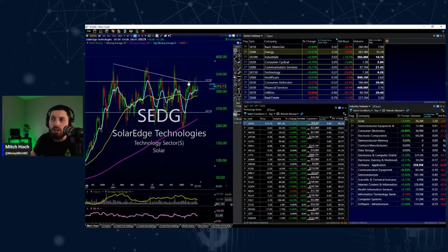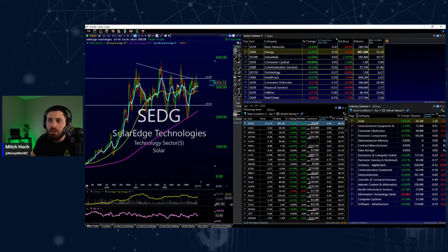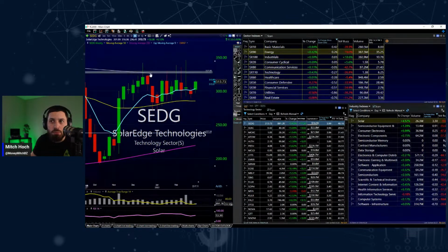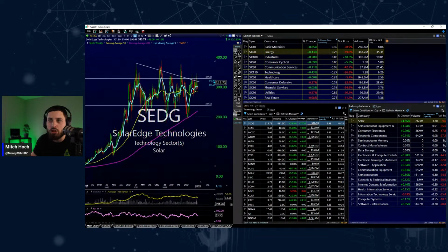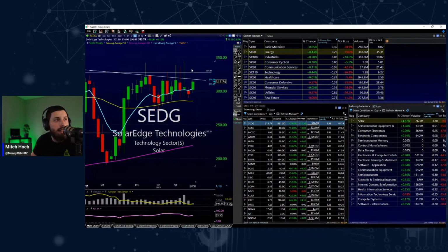SEDG is coming back through that 300. It looks strong. It looks like it's trading more on the weekly candle or maybe even a monthly, so I would really focus on weekly supports right now to see if they keep holding. But you can see how we're trying to push back through this trend line and get back up to the 330s. This actually doesn't look that bad of a setup on SEDG.